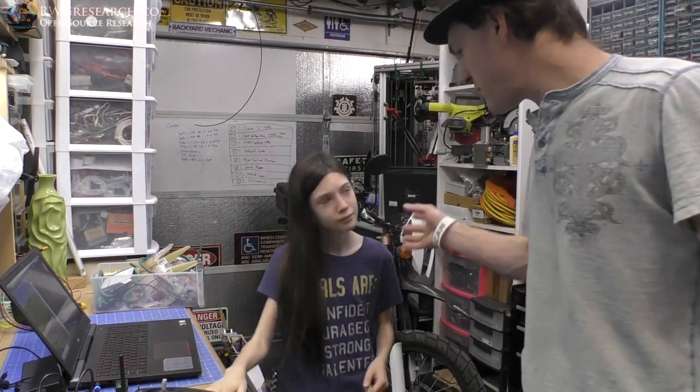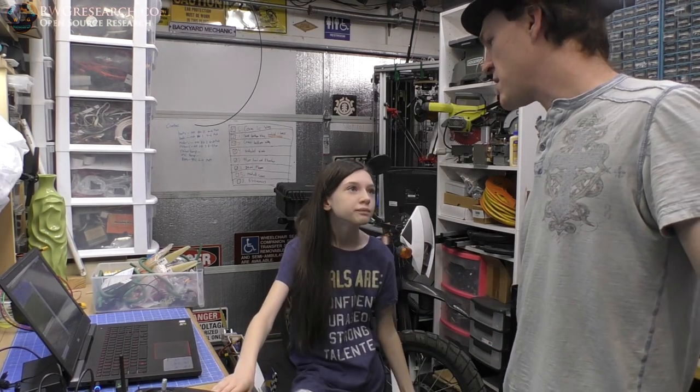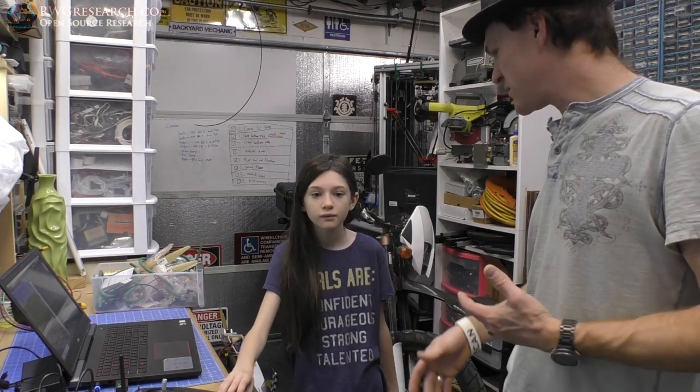So I calculated with the new prop and the new stuff, if we run it at 30 amps, we could still get 20 minutes of flight time. And that's full power. So if we bring it back some, we still might get like 30 to 40 minutes of flight time, which is still pretty good. We'll see about all those numbers.